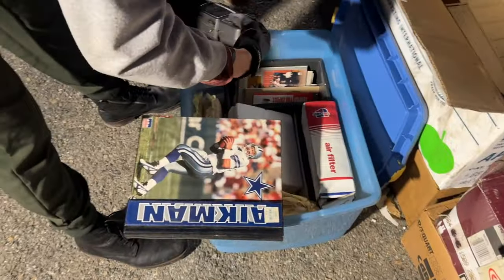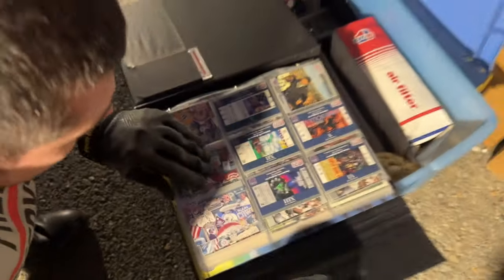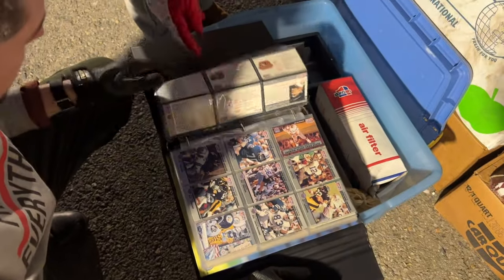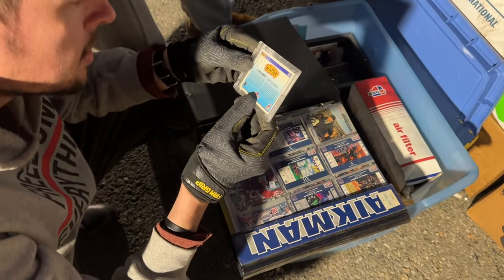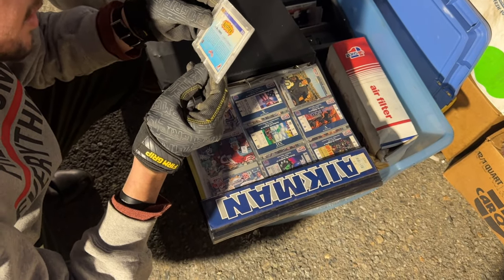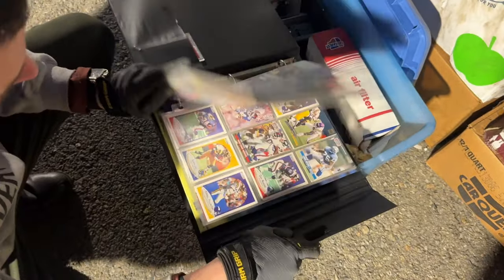Ooh. Radio. Radio? Yeah. Oh! There might be a good one. Oh, there's one over here on the back. Ooh, graded. Not graded. Just in a one touch. Al McInnes. Two cards in there. 1990. I don't know, hockey.